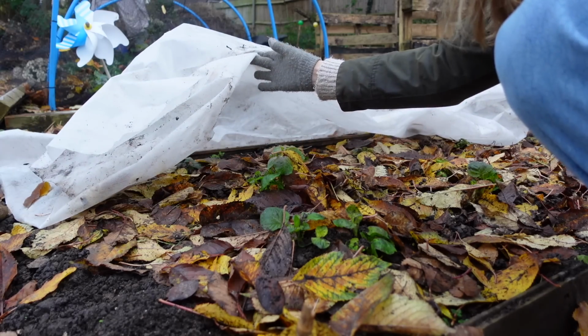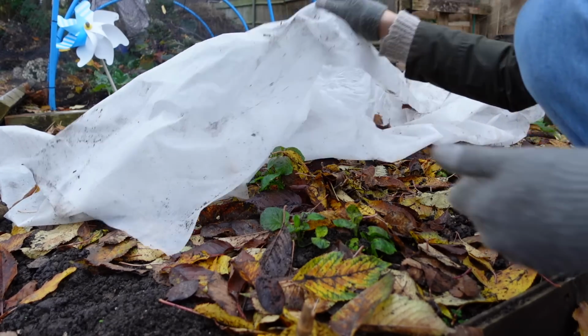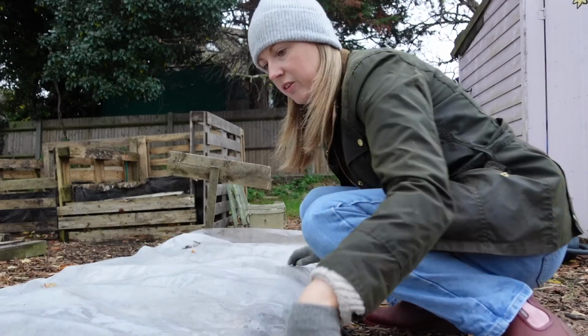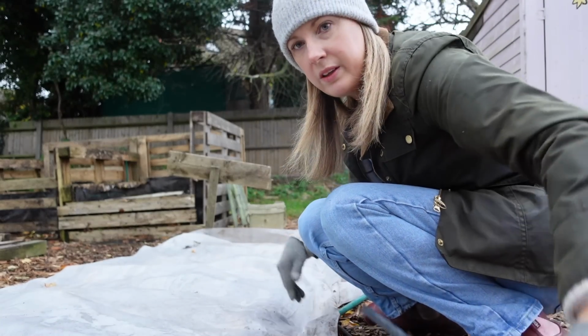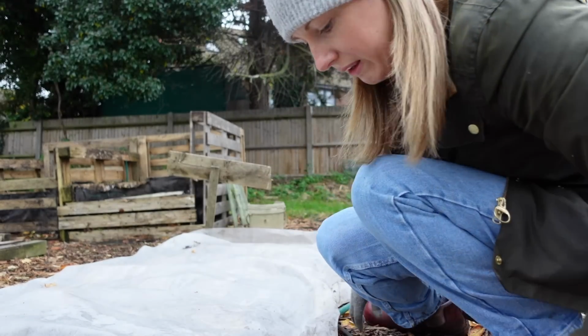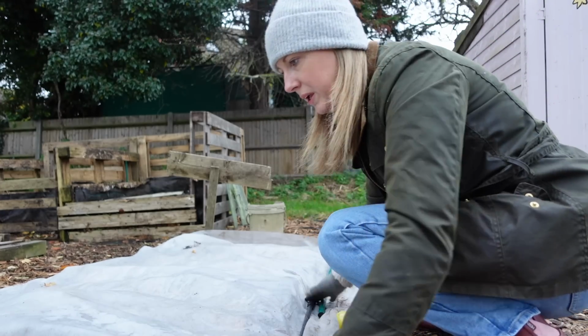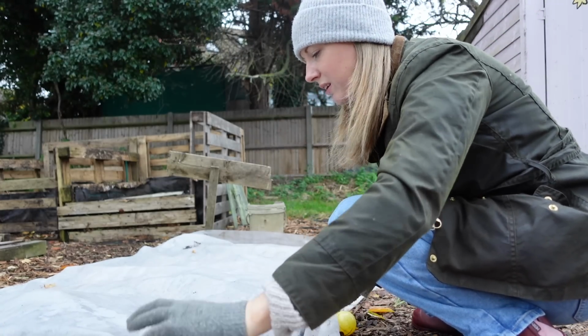That's it. Right, you know what? We're going to cover them over and just hope for the best. I think we've still got a fighting chance. This will be a Christmas miracle, you know? And I will get some potatoes, and that's just what I think. So there we go. Maybe I'll put another bit of fleece over.